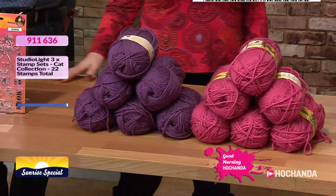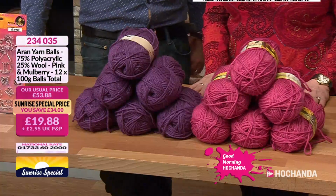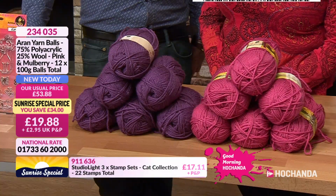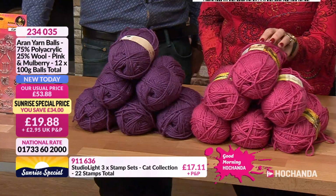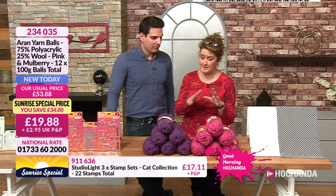We've got our yarn balls. Oh, yes. Again, always popular, the yarn during Good Morning Hochanda. Again, a brilliant value price. What's not to love about this? You've got 25% wool in there. You've also got your polyacrylic content there for your durability. But the price of £19.88 for this, to be able to make a garment for yourself, absolutely incredible.